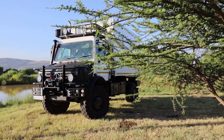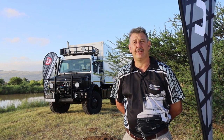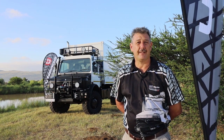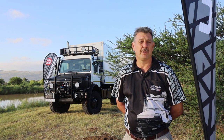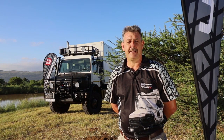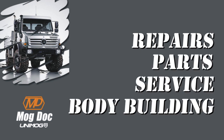So we're working on Unimogs in any size, any kind, any year model. We've got a Unimog in our yard, that's a 2010 model, and a 1948 vehicle. So it is one of the first Unimogs in the world. We can work on a 2010 model, a 1948, and assist you with repairs, parts, service, bodybuilding.